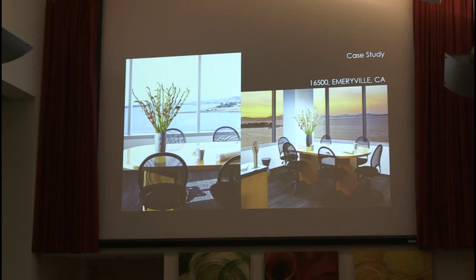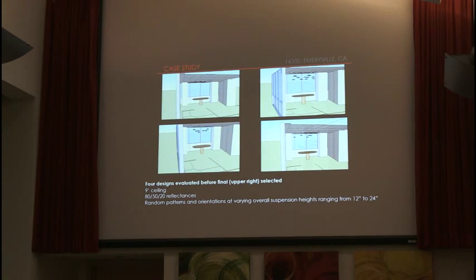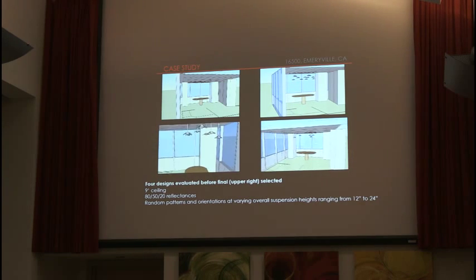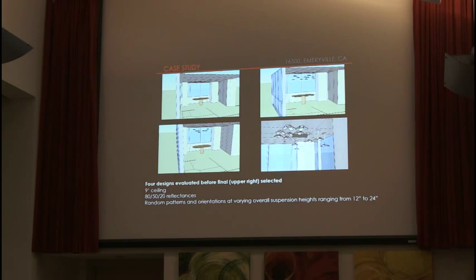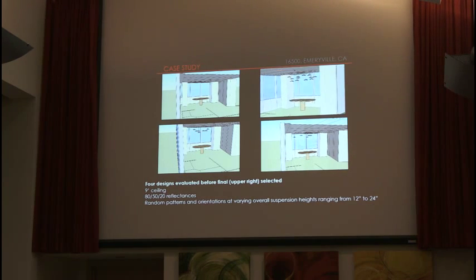And because of that, the designer, Aisha Atari, tried to use OLED to solve this problem. As a matter of fact, she tried various different layouts, in this case with the luminaires on the ceiling. And then she also tried to use pendant-mounted OLED luminaires, and a combination of ceiling-mounted and pendant-mounted luminaires. And finally, she decided on this, which is pendant-mounted at a random distance, between 12 inches and 24 inches away from the ceiling.